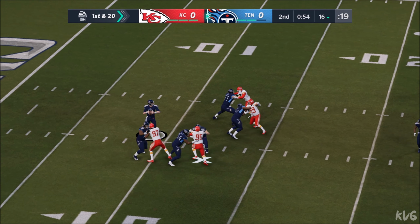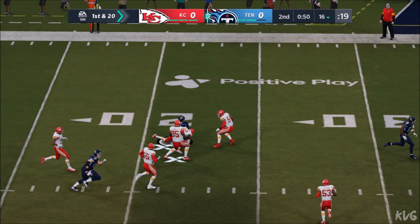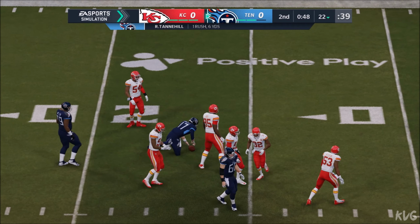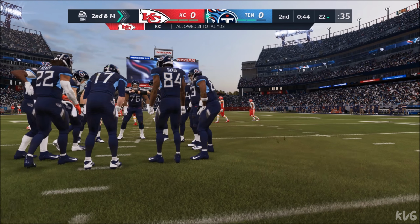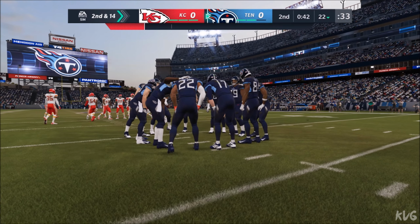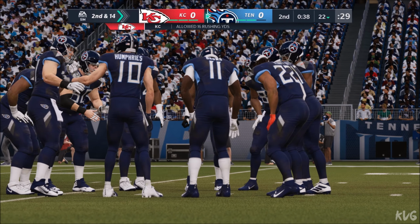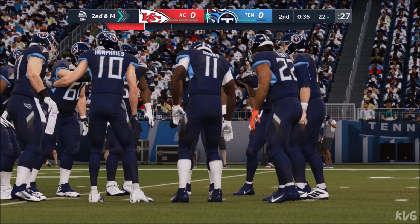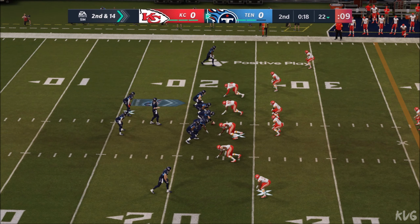From the gun, here's Tannehill. Forced out to his left. The improv on the scramble there gets him six, and it'll be second down. And we have to give credit to him for buying time and extending the play. But you know, there's some really upset defenders on that one. They thought that they had him. Instead, he was coated in Teflon and got away. So still 14 yards to go, second down.